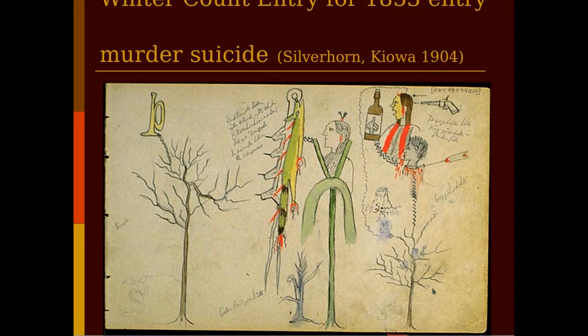Now, this is borrowing from the hide paintings in the winter count tradition. This is a winter count by the Kiowa Silverhorn. The 1853 calendar entry is marked with suicide, alcohol, and then you can see these power lines. It looks like it had something to do with what looks like the beheading or killing with an arrow of possibly an African-American woman or man. It's hard to tell.